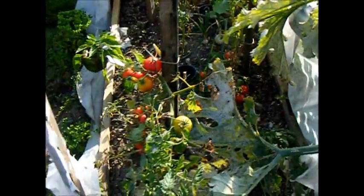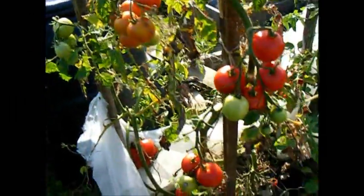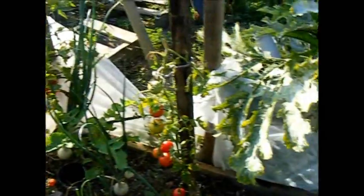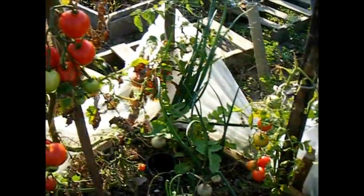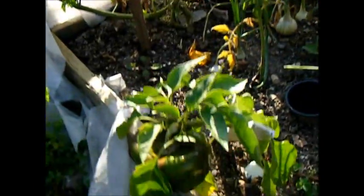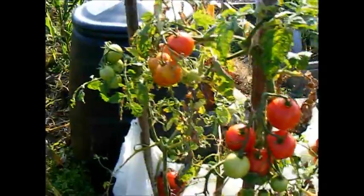Then remember I had some tomatoes that had fleece around. Well, the fleece has got ripped to bits by wind. The tomatoes have done okay. We've got plenty of tomatoes on there, but the plants look as though they've dried out at some time, or they've gone crispy. And we've got one outside pepper which looks like he's doing alright. So it's not all bad, is it?